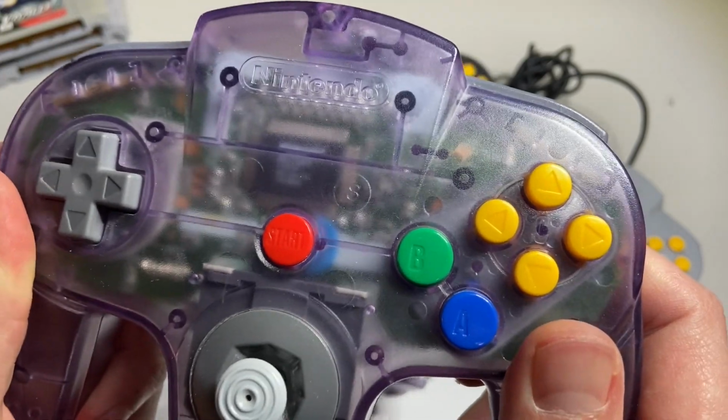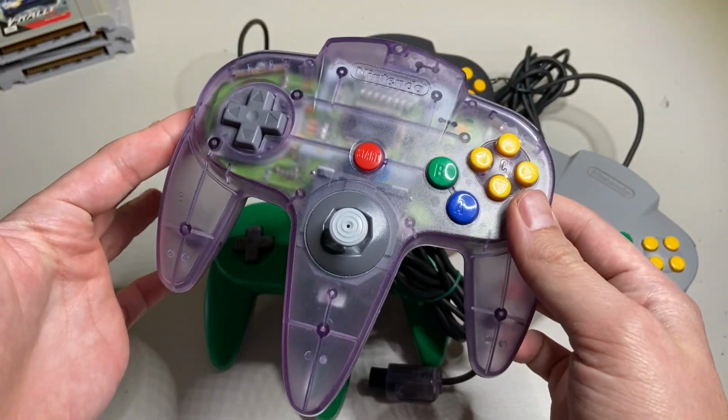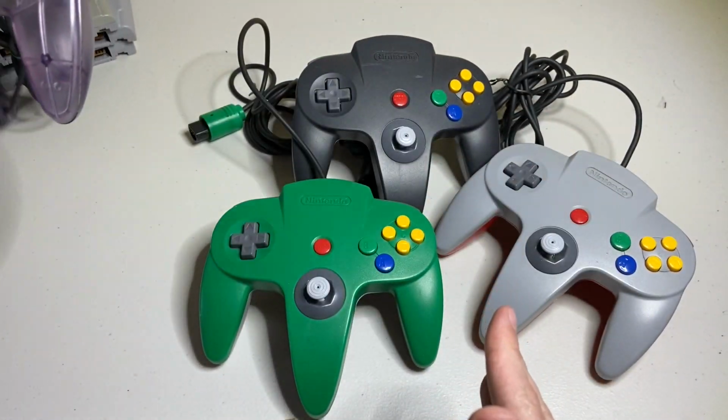I don't want technology to be scary. I want to be able to see what's inside the controller. And it pulled it off flawlessly. Great coloring on this. Really love it.